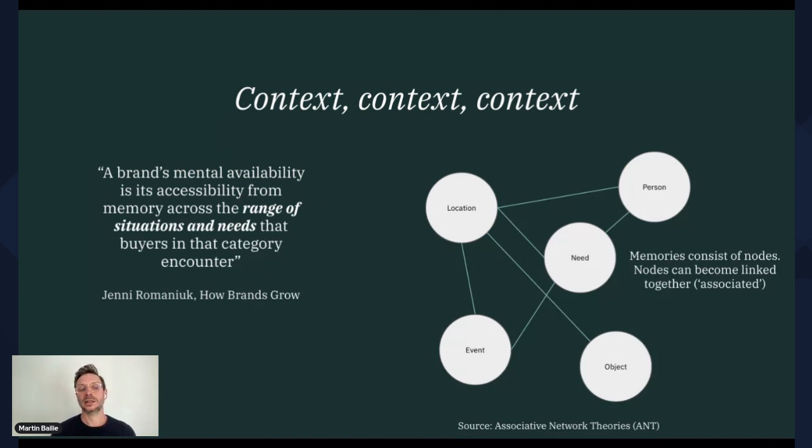So what you get is this idea of physical availability of a product, its distribution, and its mental availability. So how much I think about that product. As marketers, we're more and more understanding the importance of triggers for mental availability. It's a bunch of weird jargon, but let's break it down. So the quote is, the brand's mental availability is its accessibility from memory across the range of situations and needs that buyers in that category encounter. It gets hot, you want an ice cream. You're thirsty, it's hot, you might want a Coke. Let's think about what triggers your memory of a brand.